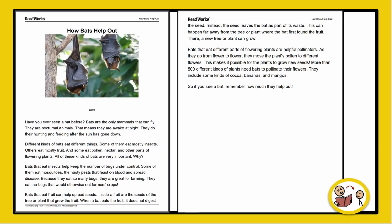Bats that eat different parts of flowering plants are helpful pollinators. As they go from flower to flower, they move the plant's pollen to different flowers. This makes it possible for the plants to grow new seeds. More than 500 different kinds of plants need bats to pollinate their flowers. They include some kinds of cocoa, bananas, and mangoes. So if you see a bat, remember how much they help out.